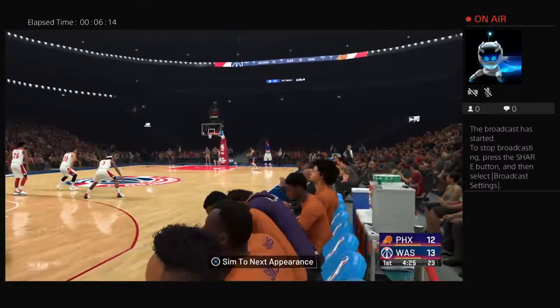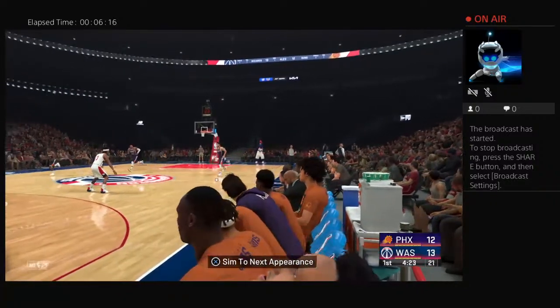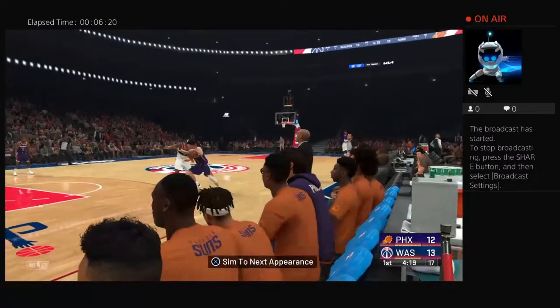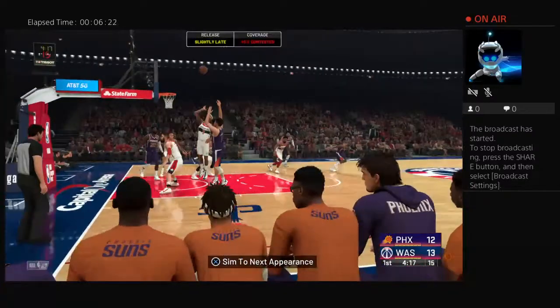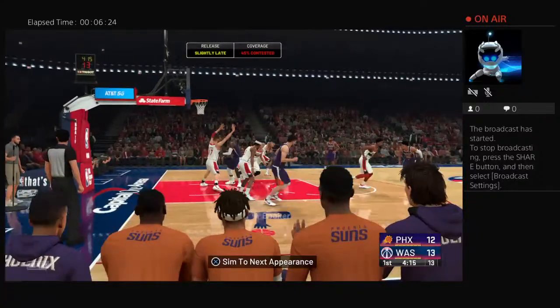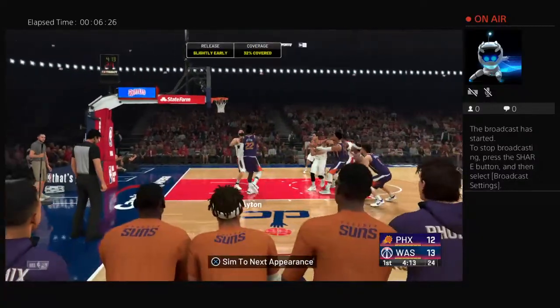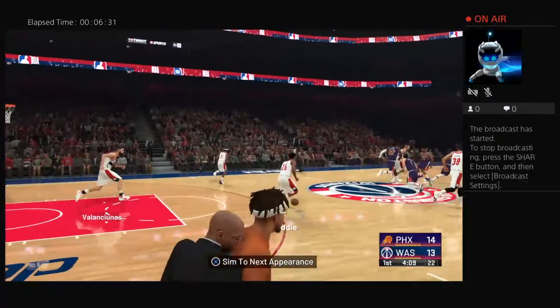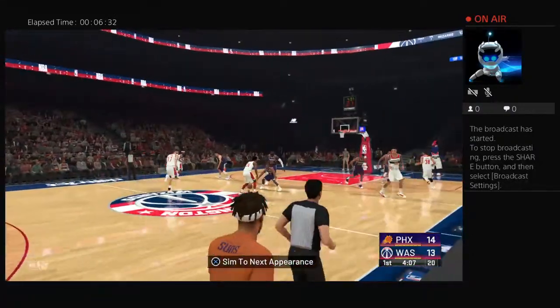It's all about height and reach. I mean, that's what gives Valanciunas all the tools that he needs here. I mean, owning the offensive board. Here's the floater. Offensive rebound. Here's Ayton. He gets it in there. DeAndre. Looks like we're starting to see a pattern here. Not afraid to get in the paint and get wet.